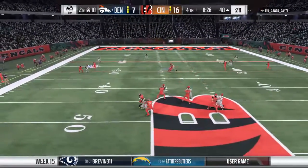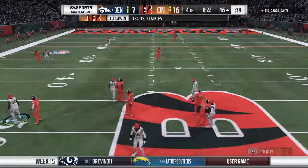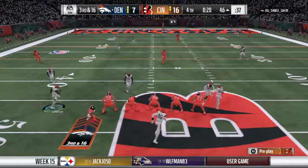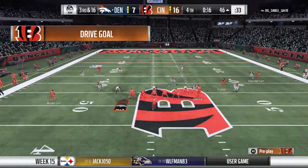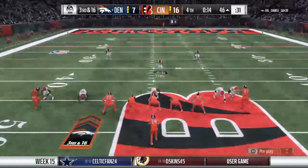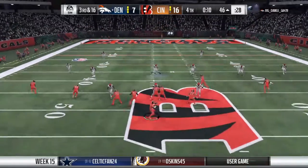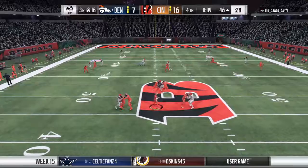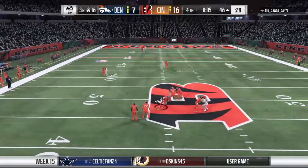Breeze to throw, and the pressure gets to Breeze as he's taken down. Carl Lawson in there to drop him as the clock continues to roll. My man, it's been a rough night for that offensive line, and it's only getting rougher. 5 sacks now that they've given up in this contest so far. It feels like the witching hour out here, doesn't it? Okay, stupid question. What's the witching hour?